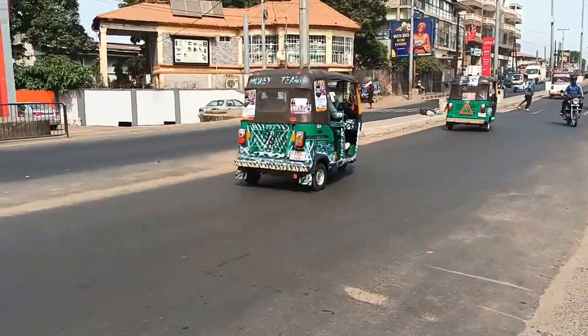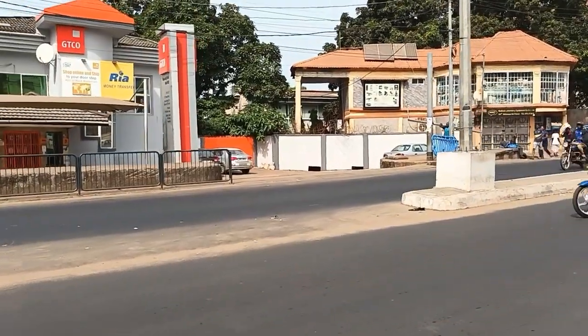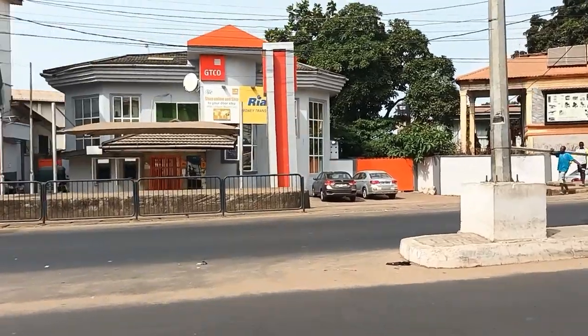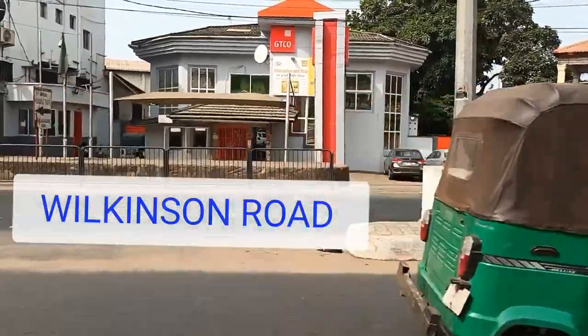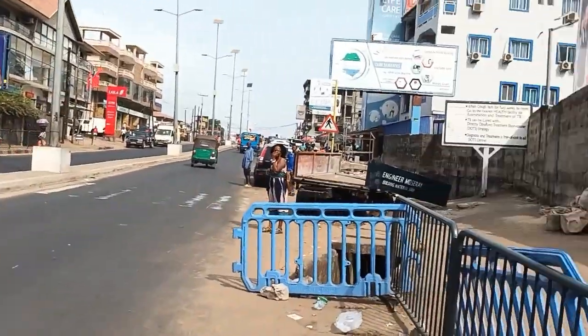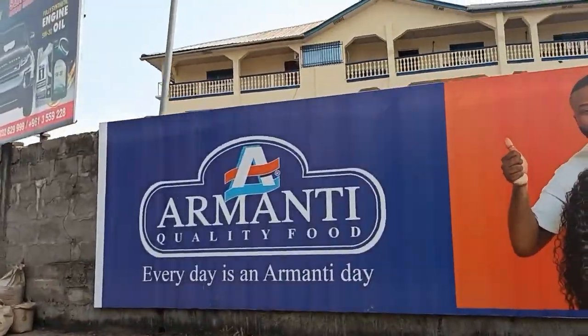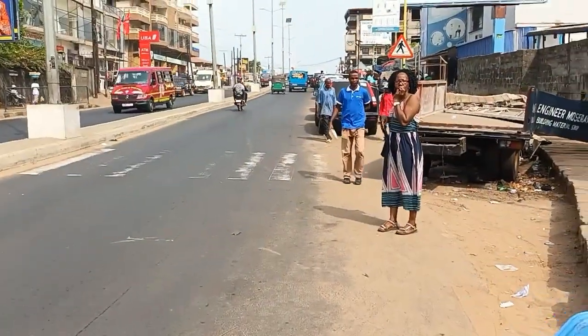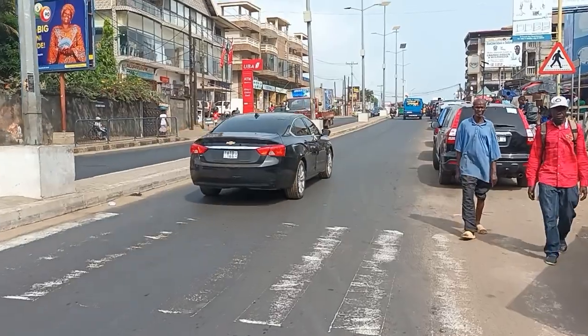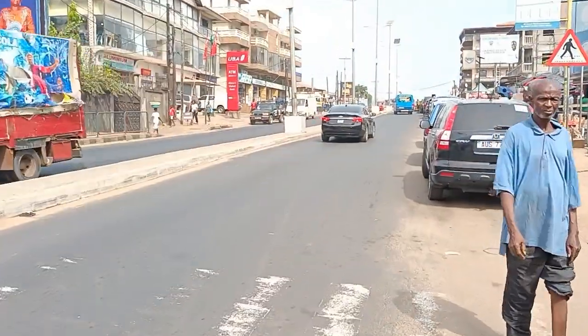I am Mikey. Today, we are taking a walk from Wilkinson Road, starting from Guaranty Trust Bank. Wilkinson Road is Guaranty Trust Bank, and just opposite it is the Lumley Police Station. So we are taking a walk from Wilkinson Road to Murray Town, if we can.